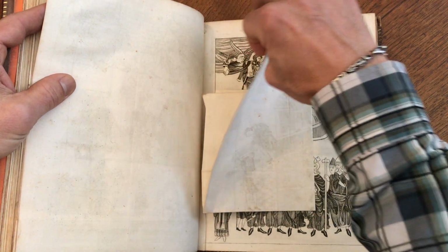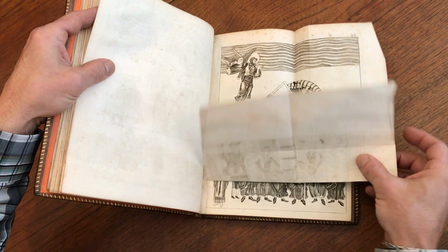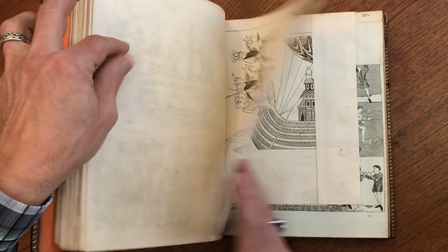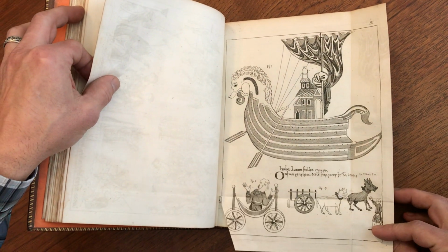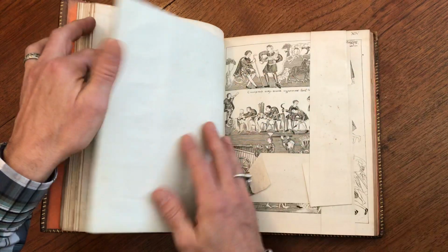And the plates, some of them fold out like this. That's great. Very medieval in appearance. Like the construction. Look at this. Fascinating. Very interesting. Yeah, and this one folds up like so.